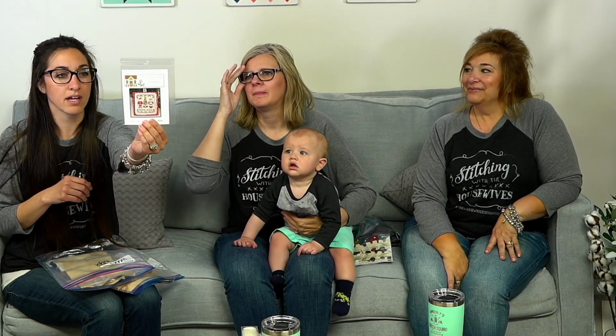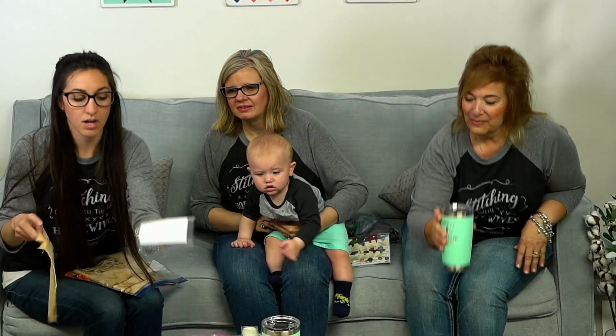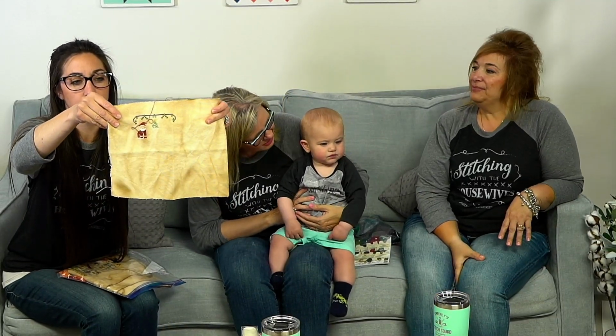Yeah. Next, I was working on Holly Jolly by Country Cottage Needleworks, and this one I chose to darken up the colors on it. Our decorations are more like dark reds or black because we use a lot of buffalo check, so that's going to match my decor at home more.